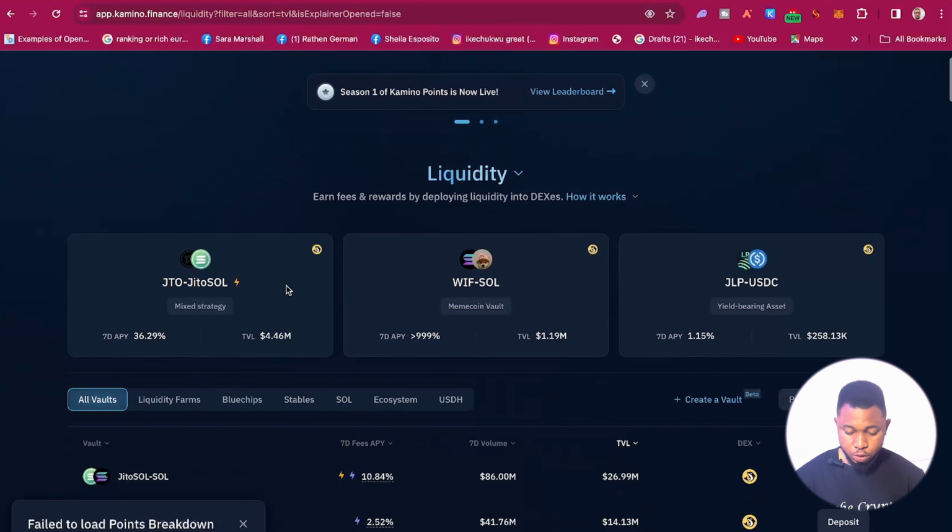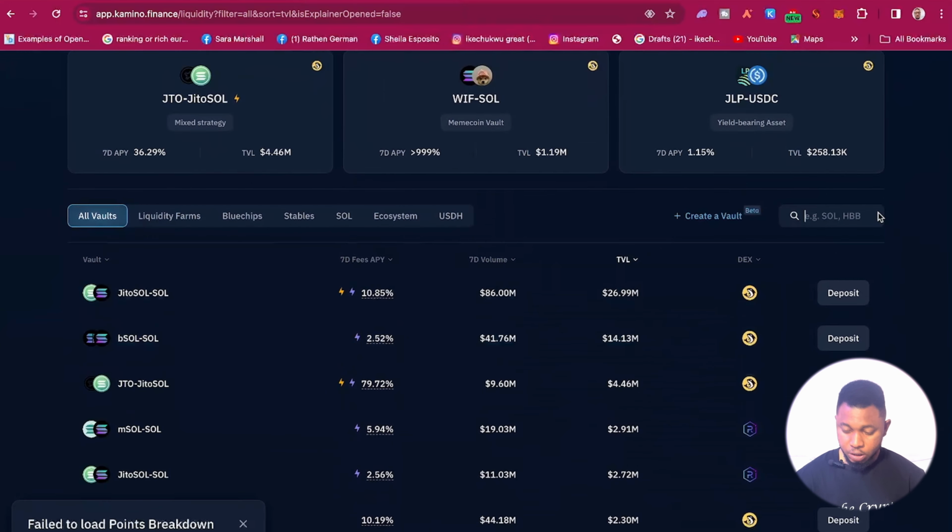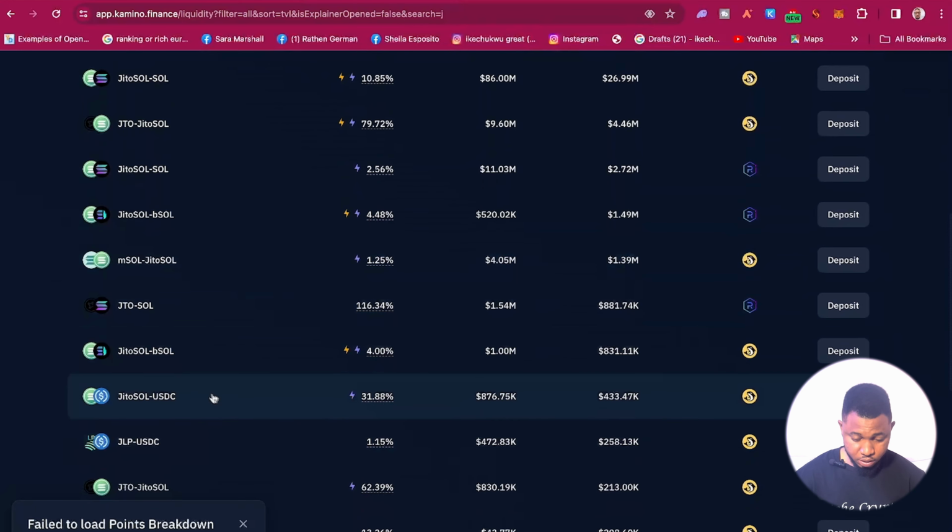And right here, I'm going to stake a few of my tokens. I'll come here and just search for JITOSO. And this is it right here. So I'll click on deposit.